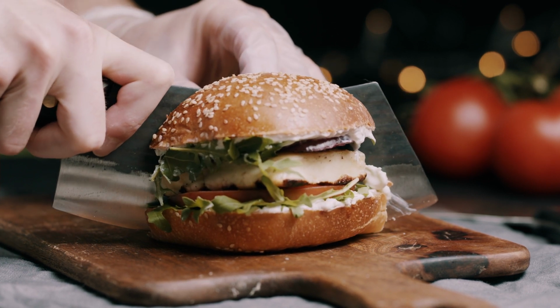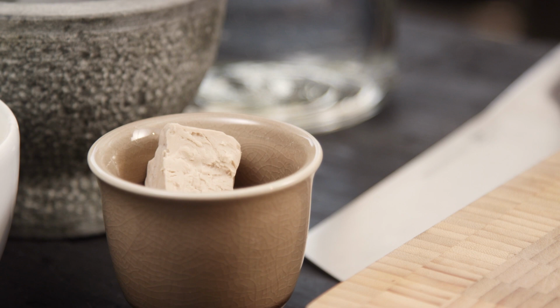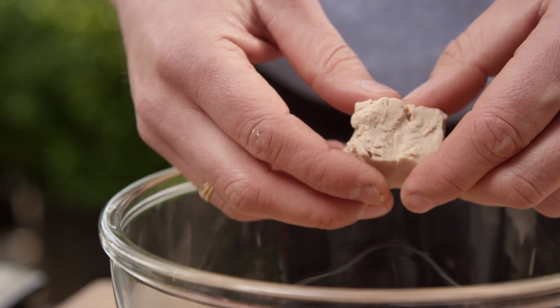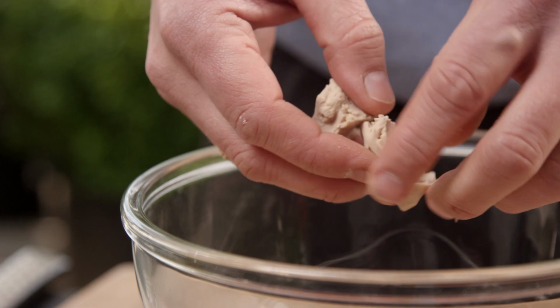Don't worry, we have got a vegan option also. So vegans can consider using tofu. Tofu is an excellent source of plant-based protein. It is made from soy. A serving of tofu has around 8 to 9 grams of protein. It also has 2 to 3 grams of carbohydrates and 4 to 5 grams of fats.